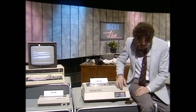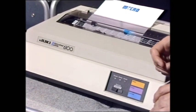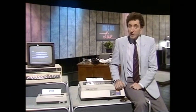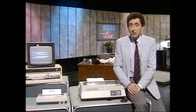But one problem can be this, the noise. It clatters quite unbearably. Well, I'll get shot of that, I think. That's all I can stand. And the other thing is they aren't really designed for pictures or graphs. So if you want a more versatile printer, then you'll need a dot matrix.